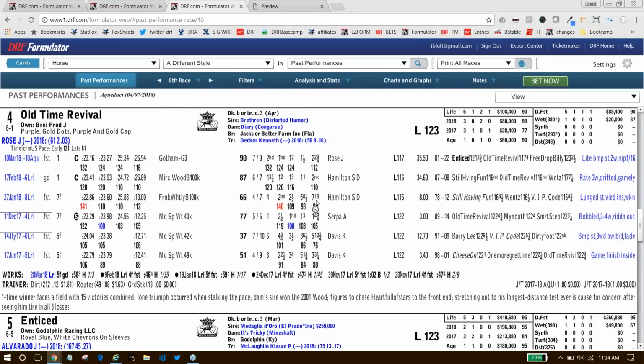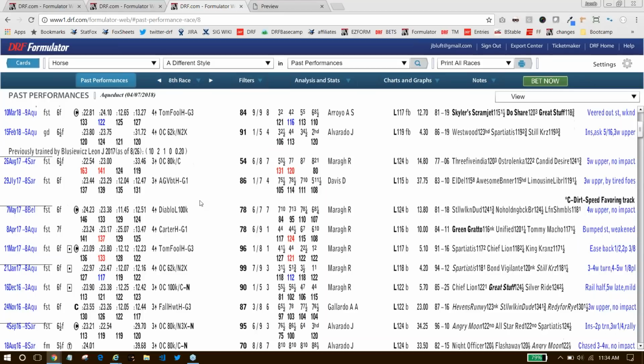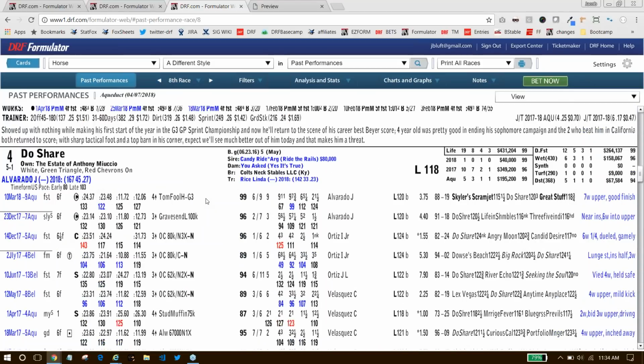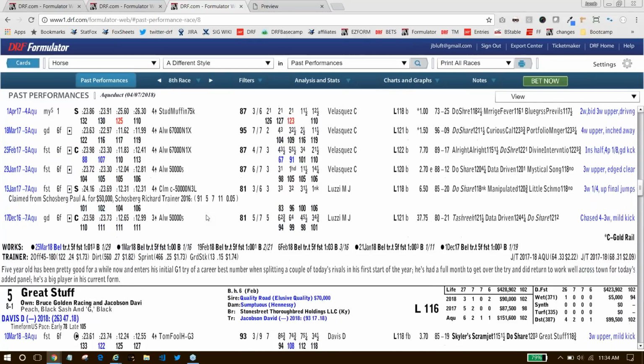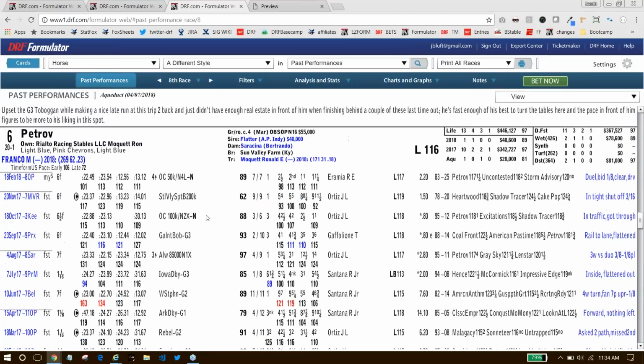won by Skylar's Scramjet. I think Skylar's Scramjet took advantage of a nice situation, tracking Green Grotto in the early portion of the race. And while that situation might replicate itself one more time on Saturday afternoon, I think the pace will be a little bit faster. It wasn't fast for Do Share last time out, and he came with a good run. With a fast pace, Do Share is going to come running this time, and he should be an okay price.